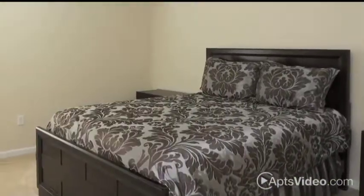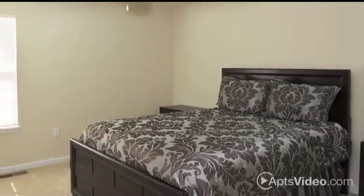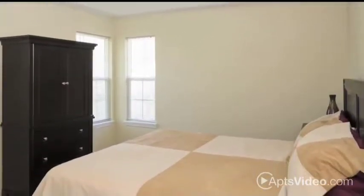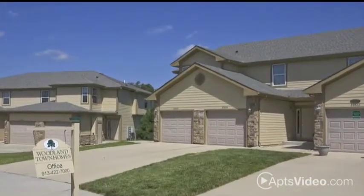Our 2 and 3 bedroom townhomes are incredibly spacious and roomy. The same can be said of our closets and garages, as we allow plenty of room for all your belongings. Select units even feature a basement for added storage.